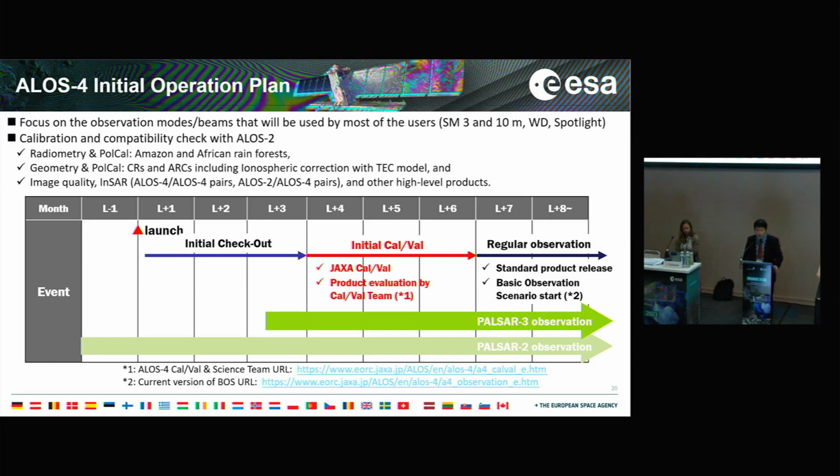This is the initial operation plan of the EROS 4. As a current plan, after launching the satellite, we have 3 months of initial checkout, then 3 months for the initial calibration activities. During this initial calibration phase, we conduct extensive calibration and validation activities, in collaboration with our PI science team, the calibration science team. After that, we will start the regular observation with data distribution.